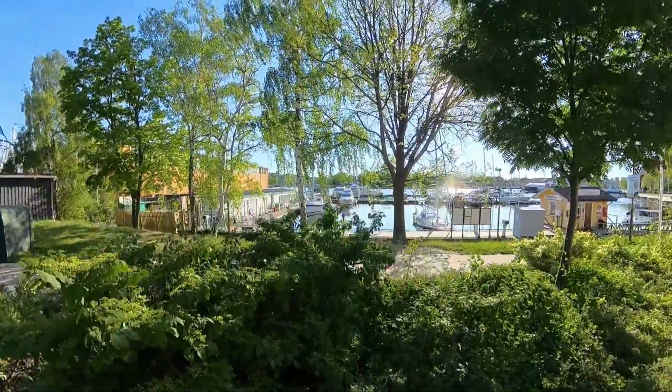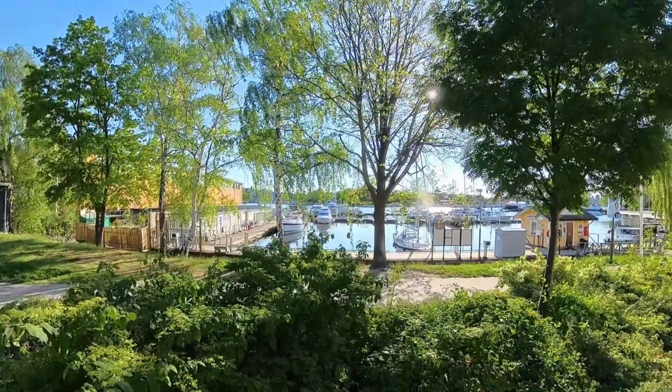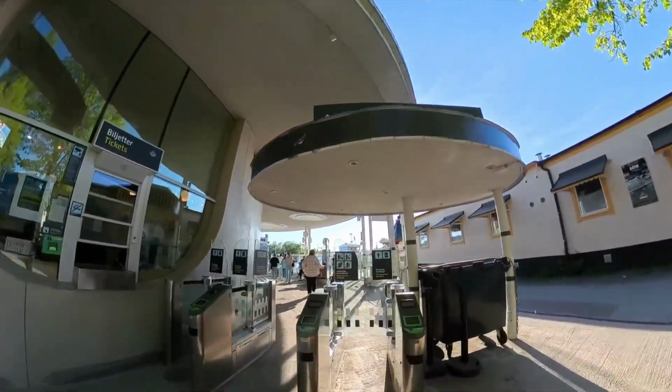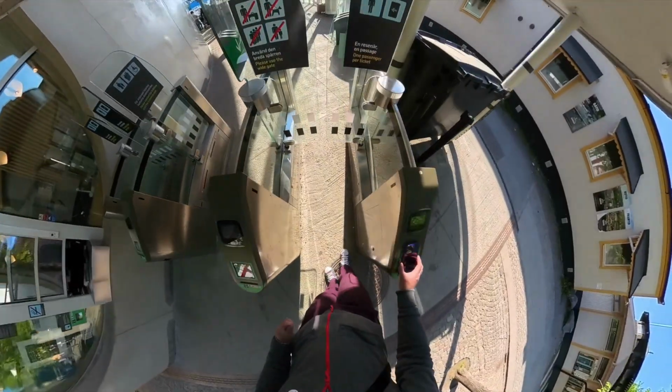Stockholm is an archipelago, so water transportation is just as big of a part as the buses, trains, and trolleys. I had purchased a 7-day ticket at the beginning of my trip, so I just scanned through the gate and waited only a minute or two before we were allowed to board.